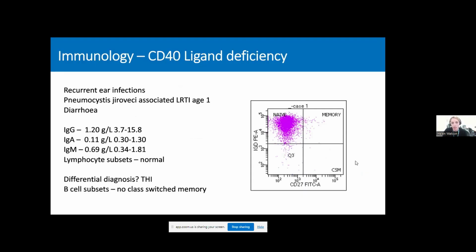This particular patient had pretty much the standard presentation. They had recurrent ear infections and presented with pneumocystis around 1 year old. They had a long-standing history of diarrhea. The immunoglobulin levels were a bit low, and IgM was within the reference range. The initial lymphocyte subsets looked normal.